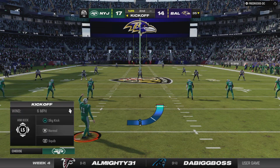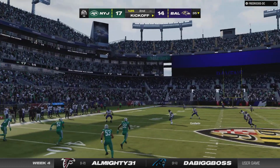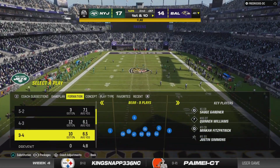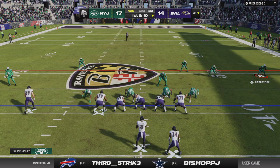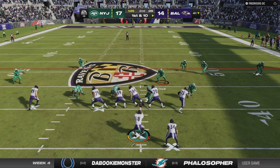Cameron Dicker to kick off. Now after the Dicker field goal, he's back out ready to send it away. And they're going to mark that where it went out of bounds, so really good starting field position up past the 40-yard line. Good starting field position for them here as they come up 1st and 10 at the 41-yard line.